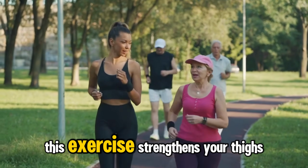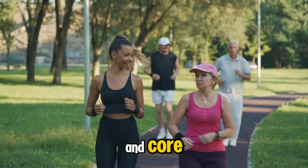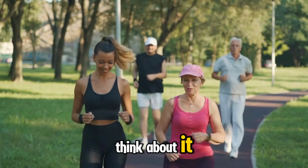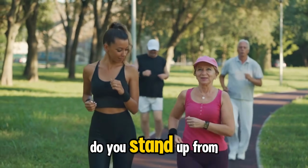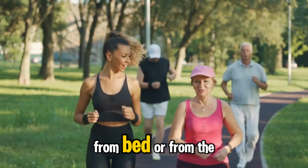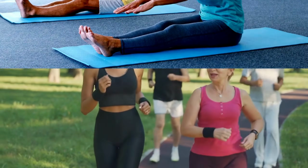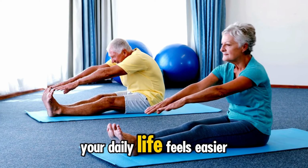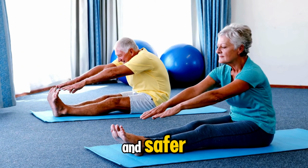This exercise strengthens your thighs and core, which are essential for balance. Think about it. How many times a day do you stand up from a chair, from bed, or from the toilet? If those movements are strong and steady, your daily life feels easier and safer.